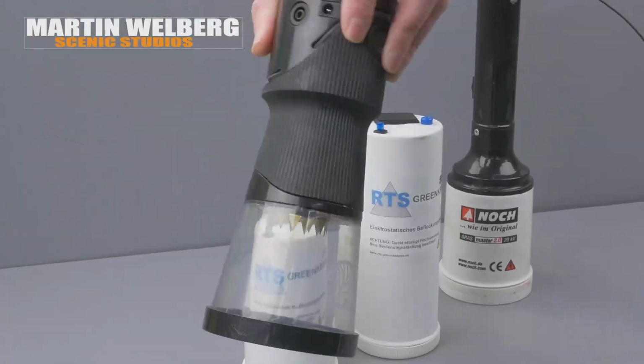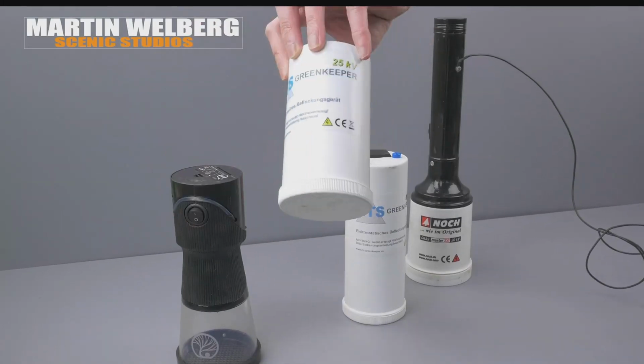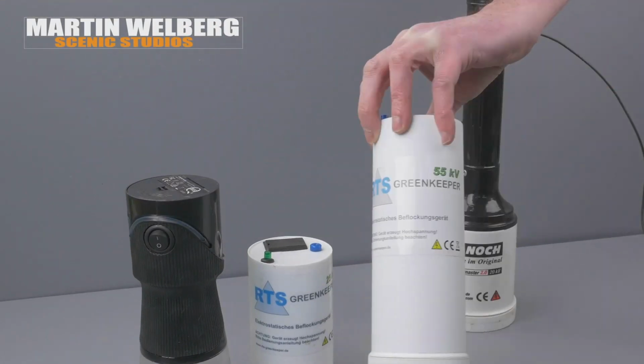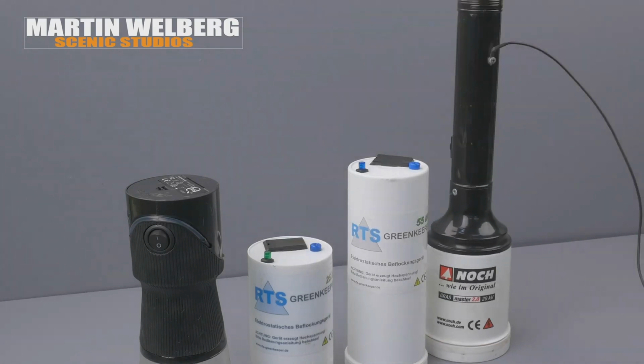If you work in HO scale and you like to shoot mainly 2mm fibers with some 4.5mm accents, then a machine from 15 to 25 kilovolt will be sufficient. If you intend to shoot a lot of 6mm and 12mm fibers, I recommend spending a bit more money and trying to find powerful machines. RTS ScreenKeep, which will soon be available through Scenic Express, produces good 35 and 55 kilovolt static applicators, but if you have a bit more time, a Corsa mesh will work too. So here I leave it for now.